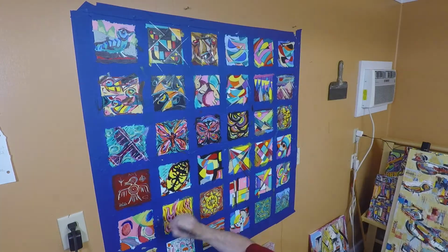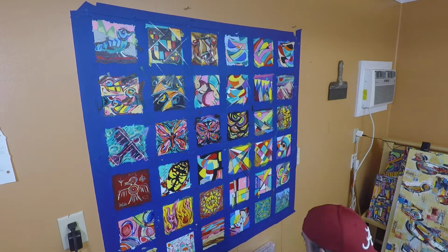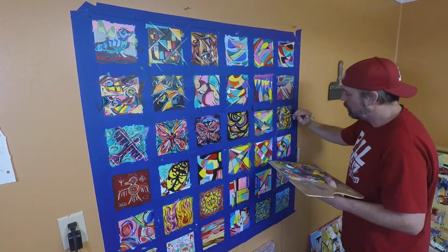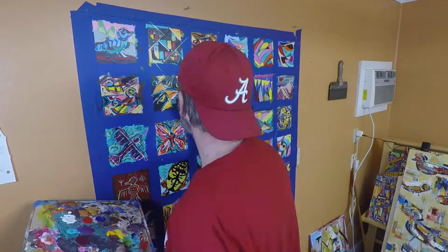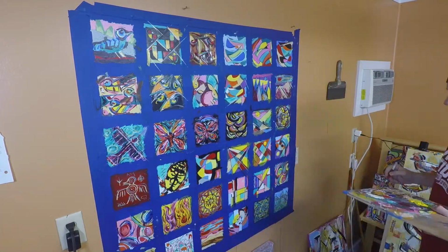In the end, I'm going to cut all these up into individual paintings, though, like I did with the first set, and I will end up probably putting together a video that shows all 100 paintings side by side, or in a slideshow format.